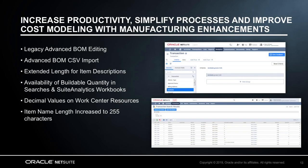NetSuite continues to deliver broader and deeper functionality for manufacturers, and in the 19.1 release, we are pleased to announce a wide range of enhancements that will deliver increased usability in many areas. Some highlights include CSV importing for advanced BOMs, which will drastically simplify the process to import new BOMs. The buildable quantity is now available for saved searches and Suite Analytics workbooks.